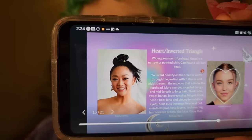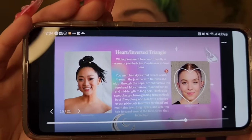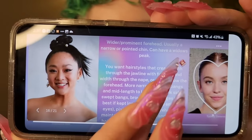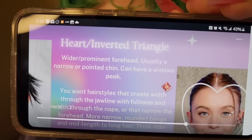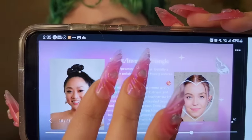Okay, and now, the best face shape, because it's mine, is the heart, or inverted triangle. And I share this lovely face with Stephanie Hsu, who I know from Everything Everywhere All at Once, and Sydney Sweeney, who's popular from Euphoria. So, we have wider, prominent foreheads, usually a narrow or pointed chin. I feel like my chin is not as pointed as maybe other heart shapes, because I have a little more softness here, a little more cushion. Makes it a little less pointy. But I'll let you look at the pictures.